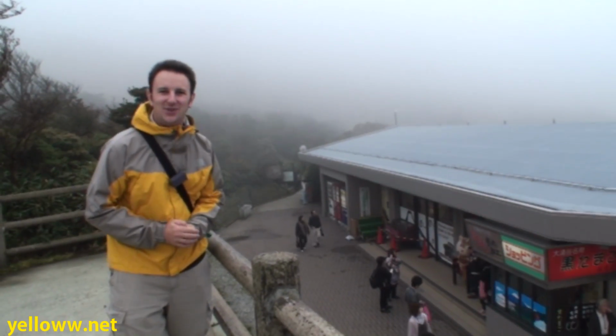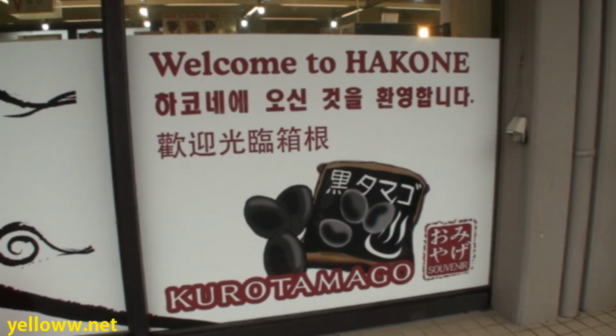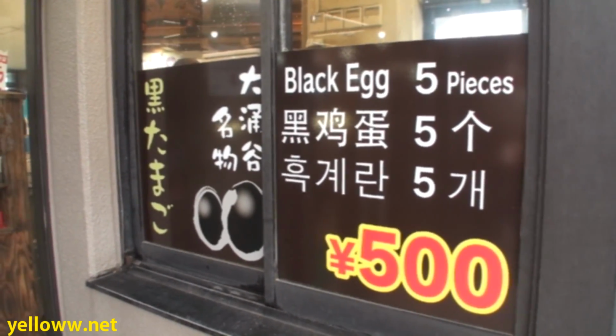At the head of the hiking trail is, what else, a snack shop, where you can get all sorts of delicious Japanese snacks and the iron eggs that they boil in the volcanic water. Yes, black eggs boiled in volcanic water.